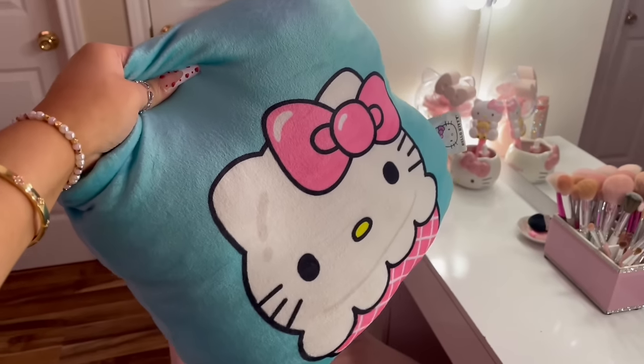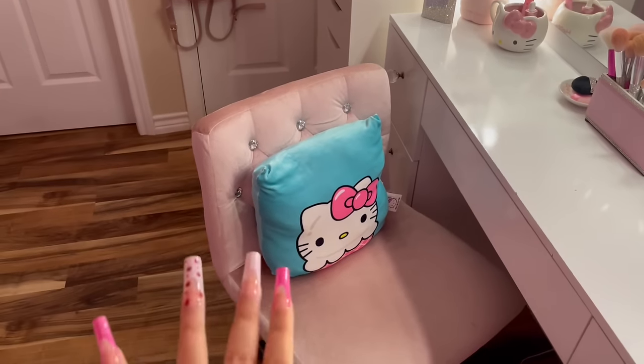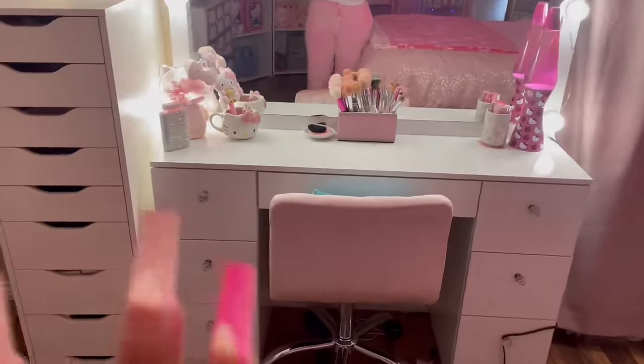And I just keep a Hello Kitty cloud pillow. This pillow is so soft. I got it from Five Below and I thought it looked super cute right there. So yeah, girl, that was basically my whole vanity. I'll go ahead and show you.